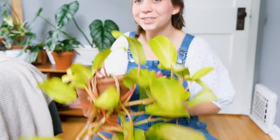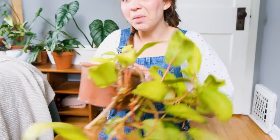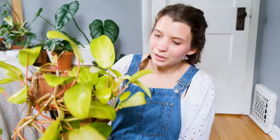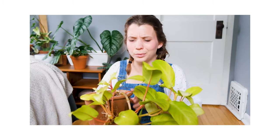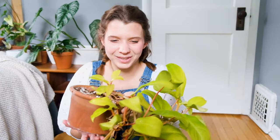Okay, so I just grabbed this plant from outside. It's looking a little bit crazy, and I'm sure it has bugs on it and all that, but this is what I typically call my upright lemon lime philodendron, as opposed to the trailing lemon lime philodendron. I know there are some other names for it that float around, like Golden Goddess, I think might be one of them. But as you can see, I'm not really growing it as an upright philodendron.